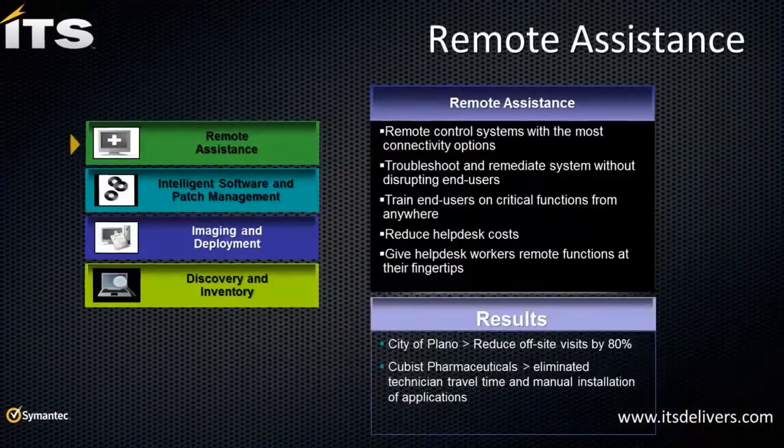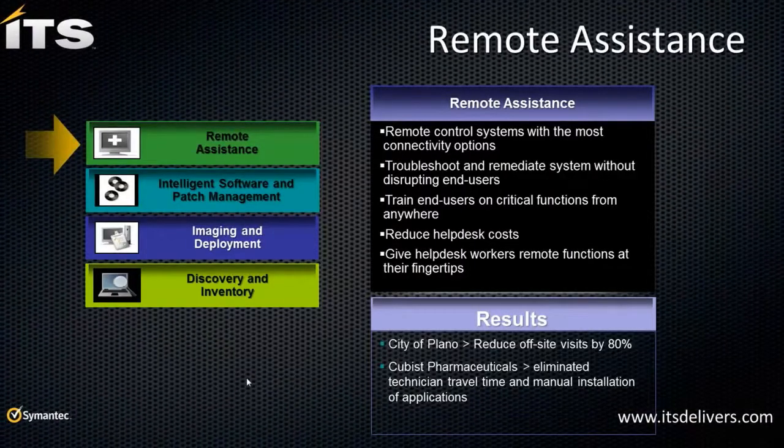The final piece that I wanted to look at is remote assistance. Right now we're using PC Anywhere to do this. A lot of times the biggest help desk, the biggest desk side support cost is actually going out to an end user's computer, wherever that computer might be, and doing troubleshooting. It would be a lot easier if we had the ability to remote control into the system and do the troubleshooting without the engineer or the tech ever leaving his desk.